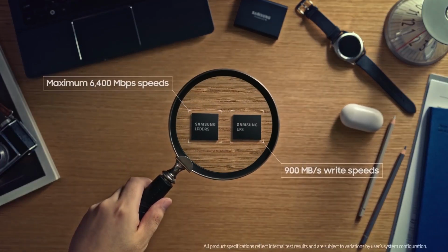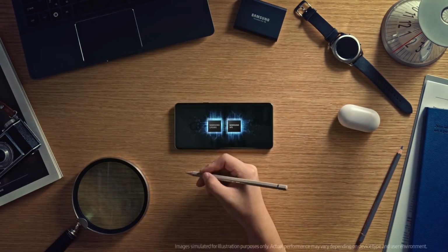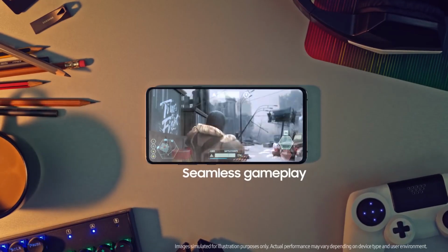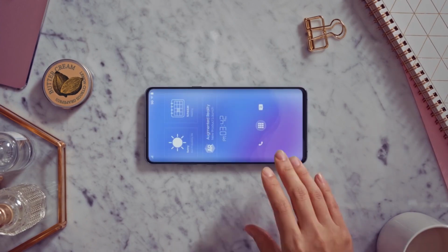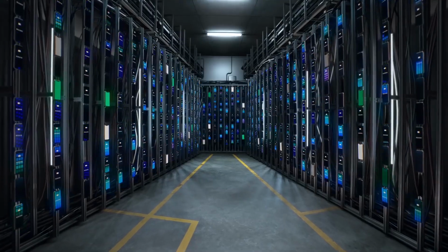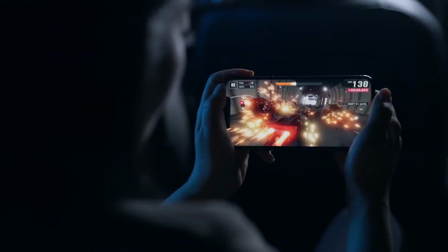RAM wise, we will find a maximum of 12 GB of RAM inside the Galaxy Note 20 Ultra 5G, and from a base variant of 128 GB storage up to 512 GB of internal storage. You will also find a UFS 3.1 storage option, which is even faster than the previous generation UFS 3.0. A micro SD card slot is also available in the Galaxy Note 20 Ultra, and that is going to be a good option for the Galaxy fans. Whereas the iPhone 12 Pro Max is expected to come with 6 GB of RAM with a base variant of 128 GB and a maximum storage option of 512 GB. There is no micro SD card slot available inside the device.